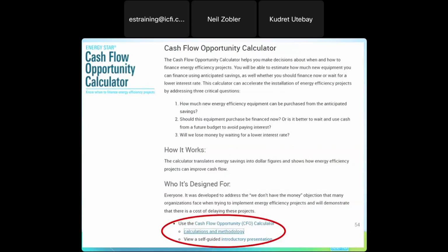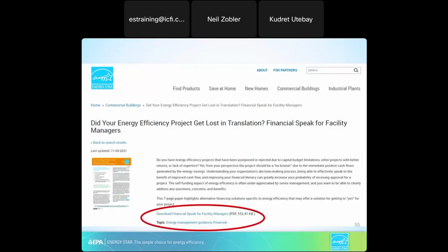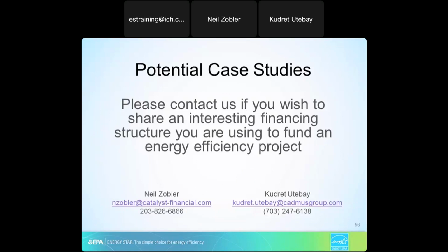If you think that this tool is worthwhile, if you look for the calculations and methodology, it will spell it out for you. You can create your own spreadsheet and make it very specific to match the way you are marketing your energy efficiency improvements. There is another download I would suggest that you read that expands upon how to communicate and overcome the hurdles, be it operational, financial, to your organization, and download that particular document. There's a lot of resources that are built into it.